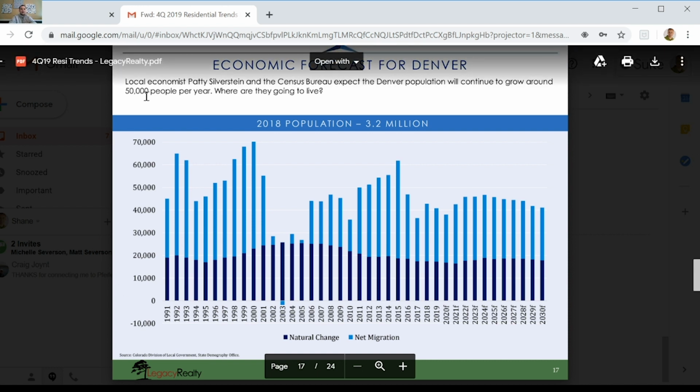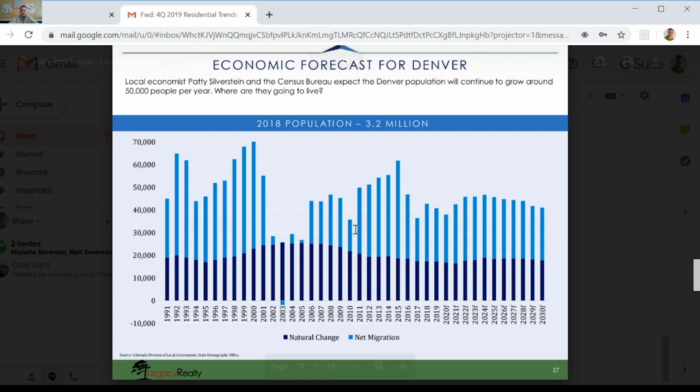So if you look up here, this is from the local economist, Patty Silverstein, and the Census Bureau. They expect the Denver population, with the people coming in, what they know is going on, to continue to grow at about 50,000 people per year. So this is our natural change. This is our net migration. So basically, some people leave. We all hear people are flooding out of Colorado because prices are getting too expensive. This calculates all that in.